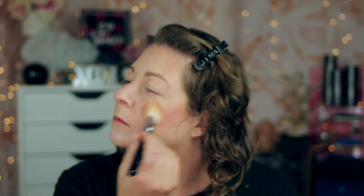This is one of my favorite bronzer brushes, especially when I'm looking to do something a little bit more precise with my bronzer application, something a little bit more contoured. It is a really nice brush for that.